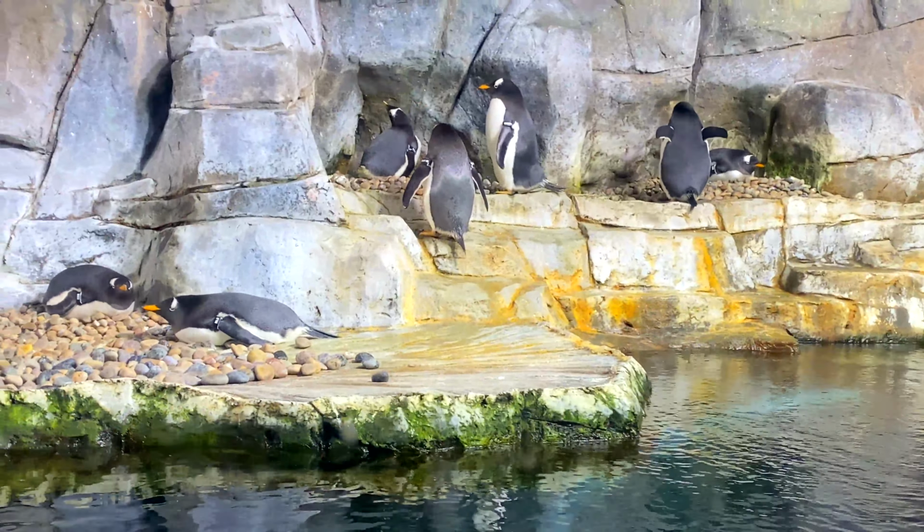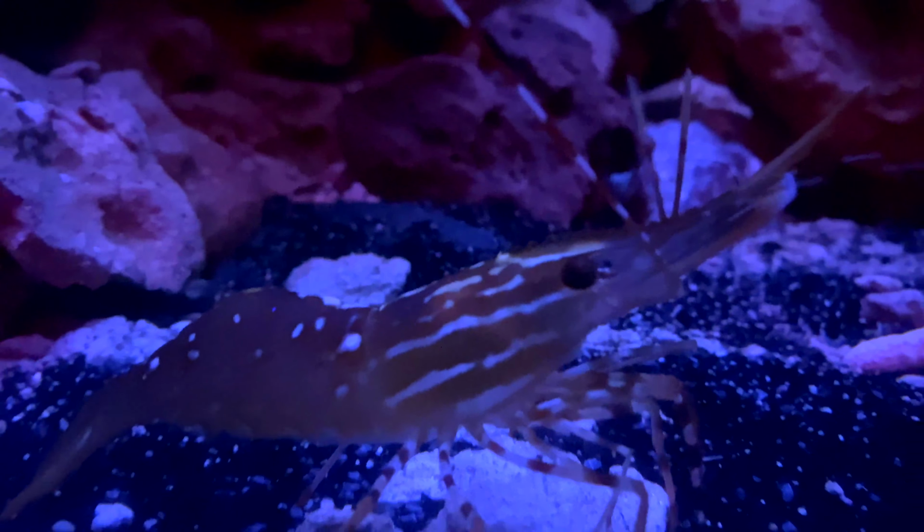These look like cauliflowers. Shrimp. Teeny little shrimp. Well, they're kind of big. There's lots of them. And spiky kinds. Yeah, oh yeah, sea urchin. Oh, look at this guy. Hi.